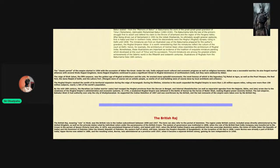The Mughal empire reached about the zenith of its territorial expansion during the reign of Aurangzeb. During his lifetime, victories in the south expanded the Mughal empire to more than 1.25 million square miles, ruling over more than 150 million subjects, nearly one fourth of the world's population. By the mid 18th century, the Marathas, an Indian warrior caste, had ravaged the Mughals' provinces from the Deccan into Bengal, and internal dissatisfaction, as well as the separatist agendas from the Rajputs, Sikhs and Jats, arose due to the weakness of the empire's administration and economic systems.